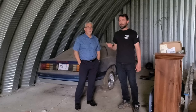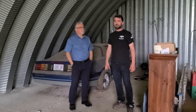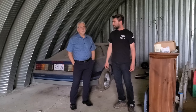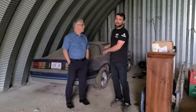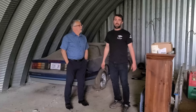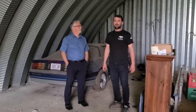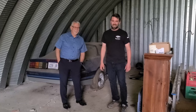I'm here with my friend John Richet, and we're about to get his car out. It's been sitting for 30 years? 30 years, it's been sitting in the shed ever since then. It has not moved since 1991 or 1992. That's about as long as I've been alive. That's crazy to think about. It's been a long time coming.